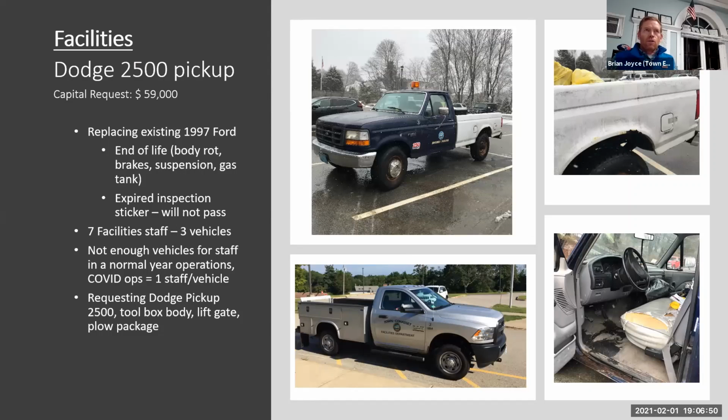So the request is for a Dodge 2500 Ram pickup truck. The capital request is $59,000. It's replacing the existing 1997 Ford, which you can see in the upper left and on the right pictures. That vehicle is beyond its end of life. We squeaked by to get an inspection sticker last year, but it failed, and it has an expired sticker now, and it will not pass again.